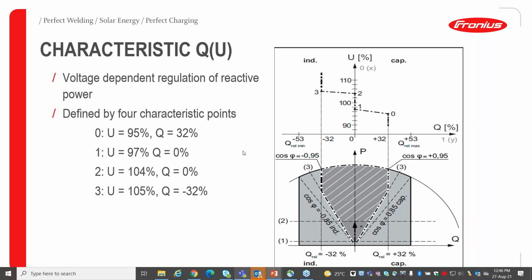And then if you're operating at 97% of the rated grid voltage, then you set your reactive power at 0%. And then similarly at 104% of the grid voltage, you want your reactive power to be at 0%. However, if you go towards now a grid voltage of 105%, you want to increase your reactive power to minus 32%. And therefore, at minus 32% of reactive power, we can see that we are operating within the inductive area of the curve. And at plus 32%, we are going to be operating in the capacitive segment of the operation curve as far as the grid voltage is concerned.